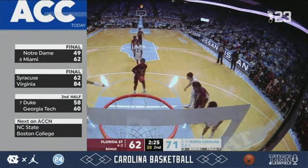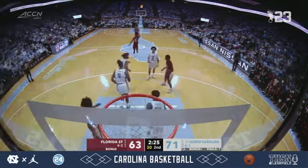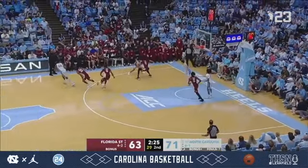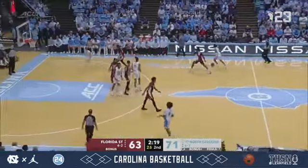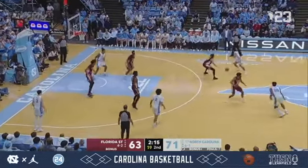3 dribbles, a spin, and Jackson does make the second. 71-63, Florida State will pick up with full court pressure. Carolina gets it into R.J. Davis. He'll wait for everybody to head back the other way. 2:20 to go. Davis comes up the front side on the right. 20 on the shot clock.